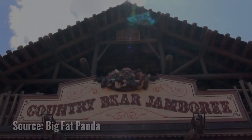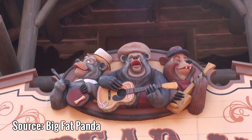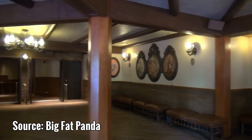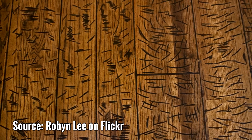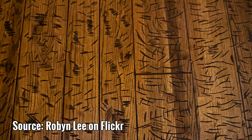The thing about these little details is that even if you've been to these attractions 100 times, there can still be things right under your nose. Take for instance, this. As you wait in the lobby of Grizzly Hall at the Magic Kingdom, look down. The wooden floors are scarred with a bunch of little marks. Almost like they came from someone's claws.